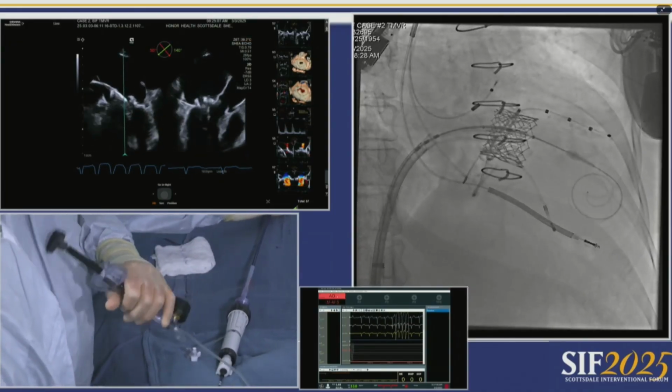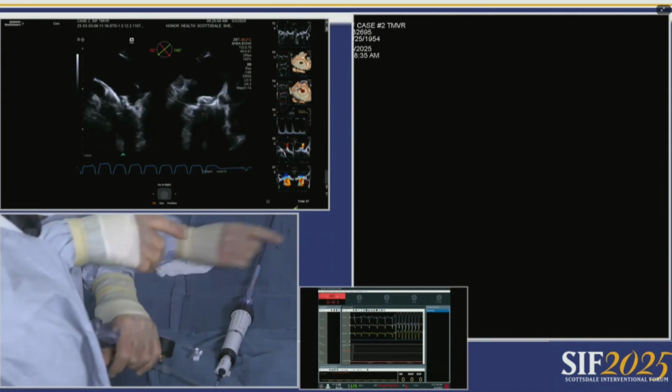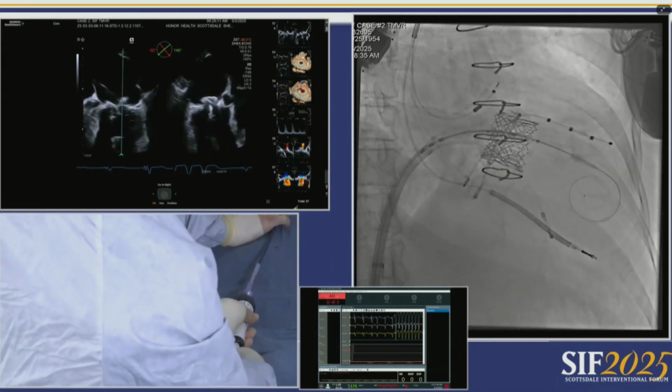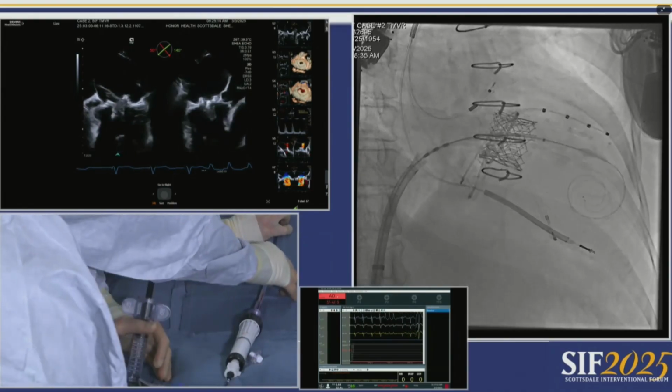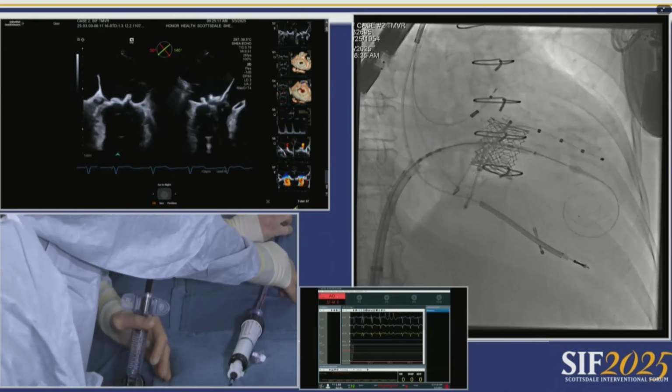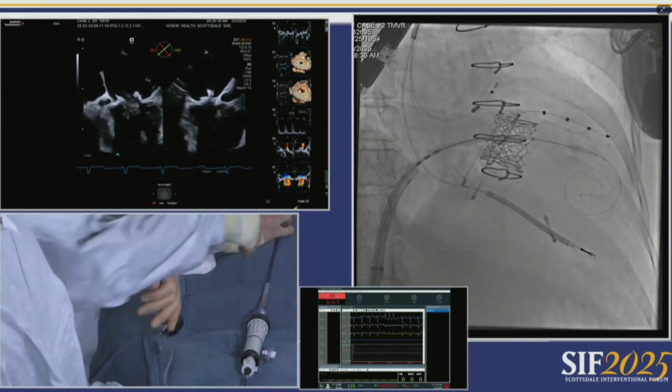Push away. Stop. Just bring the pusher back a little bit more. It could be between the original valve and the ring now that you've got the central MR, you know? Bring it back. That's a big thing they need to figure out there. You think it's between the ring and the valve? Could be.